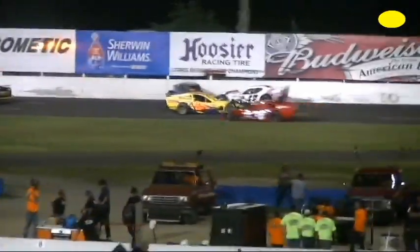Meanwhile, big trouble on the back straightaway. Several cars in the wall. And that will bring things to a halt. Caution comes out. Lap number 78.